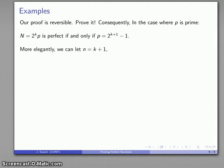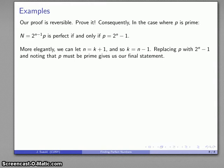And somewhat more elegantly, we can let n be k plus 1. And so that gives us p equals 2 to the n minus 1. And then what's neat here, the value k is going to be n minus 1. And so we have our final replacement here. N equals 2 to the power n minus 1 times 2 to the n minus 1 is perfect if and only if 2 to the n minus 1 is a prime number. And these form what are called the Euclidean perfect numbers.